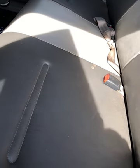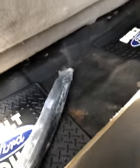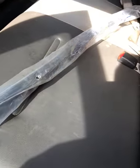Oh, she's got a new part back here. What's this? Oh, looks like some sort of stabilizer bar or something. Brand new. Yeah, that's getting ready to get put on, I'm guessing.